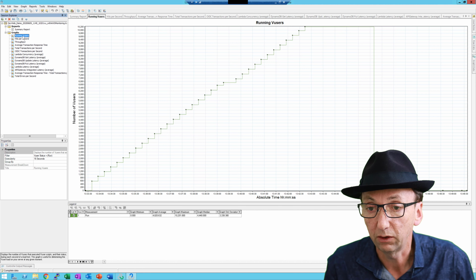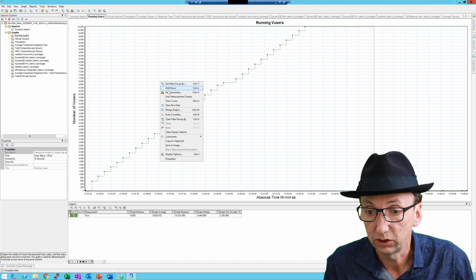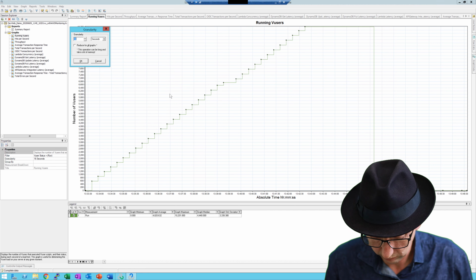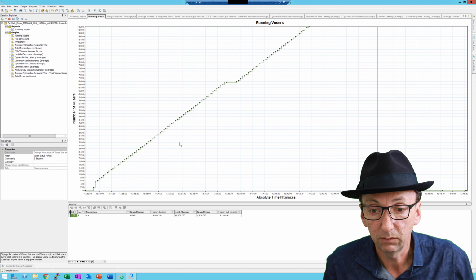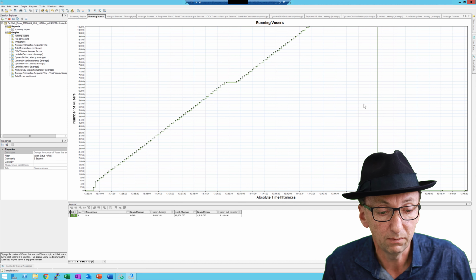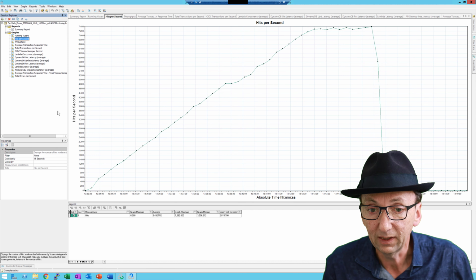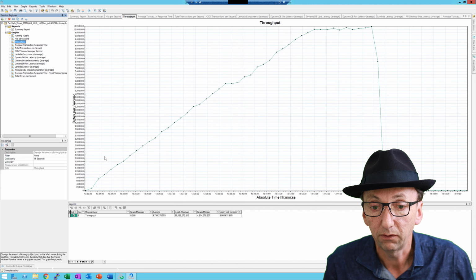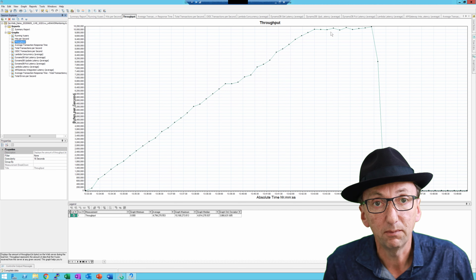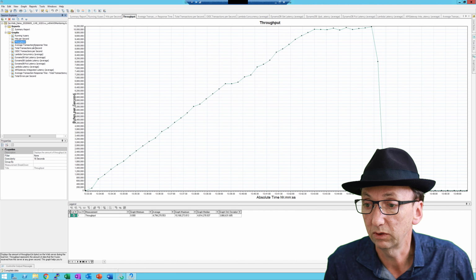I'll just step you through each of the graphs in the analysis. Let's just change the granularity of this one because we can make it a bit nicer. That was a little pause in ramp up there. So we can see we did pretty well, a full ramp up, stopping the test at 1346. Hits per second followed that same track up to about 7,300 per second. Throughput, we went up to about 10 megabytes a second, 80 megabits-ish per second, which is fine.